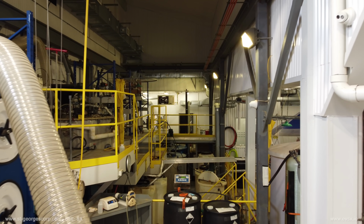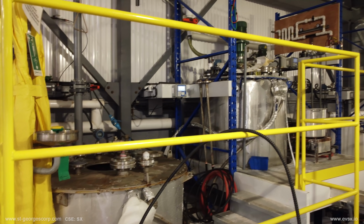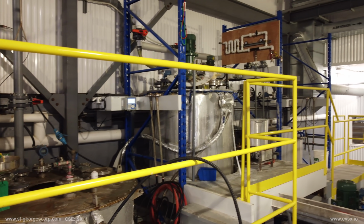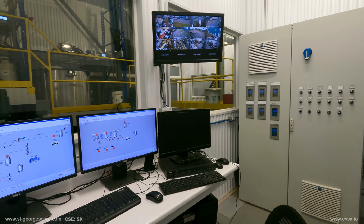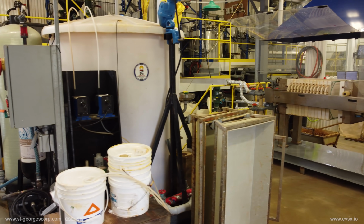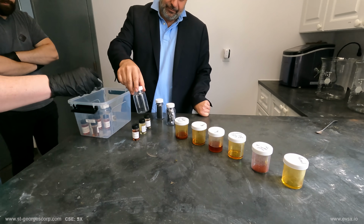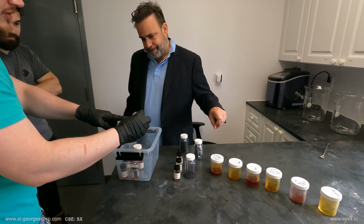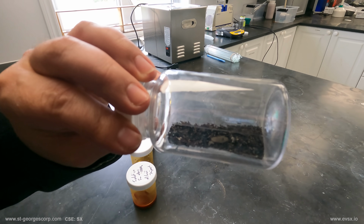So this is where the magic happens. Behind me you'll see the vats and the tanks where the hydrometallurgy occurs. This will cover all types of hard rocks, spodumene, clays, as well as battery recycling after segregation, where the black mass will be fed to, and for the critical element recovery. When we say critical elements, lithium, nickel, cobalt, cadmium, whatever's out there, the process is very similar for spodumene and for the batteries.